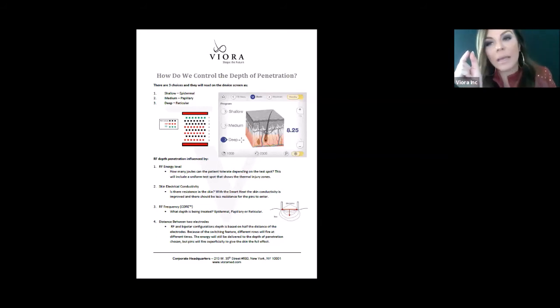Would the VST be able to treat really deep on the abdomen compared to the forehead? No, because the electrodes are this far apart, and it's going half the distance between those two electrodes. That's the depth it's reaching into the skin. There's a huge difference in the depth of the reticular dermis on the forehead compared to the abdomen, right? So how are we able to control, with the VFR, whether we're in the epidermis, shallow, the papillary dermis, medium, or the reticular dermis, deep?